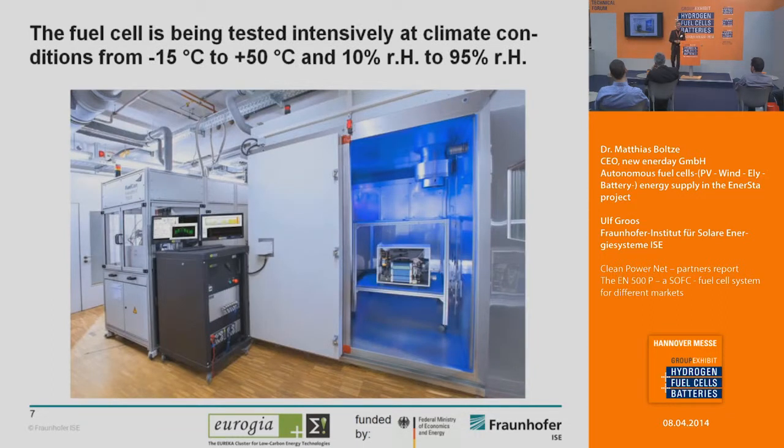Our task at the Fraunhofer-Institut is to give research and development services, and therefore we have a good infrastructure to test fuel cells. And this we did with our own developed systems. So you see our climate chamber where we tested the fuel cell system under different and also, of course, extreme climate conditions regarding the relative humidity on one side and regarding the temperatures itself.